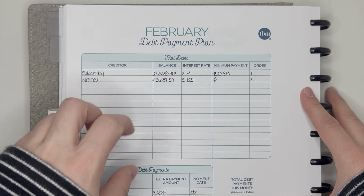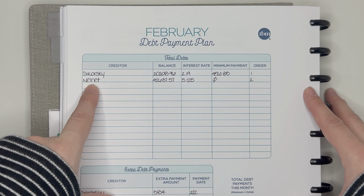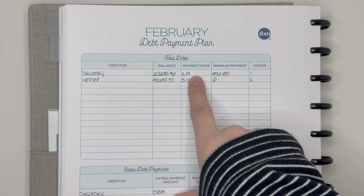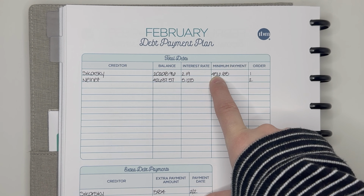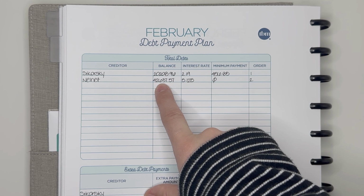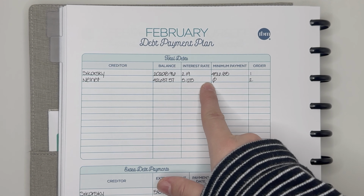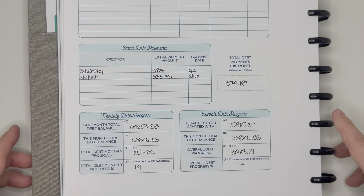I currently have two different sources of debt. I have my Sikorsky, which is my car loan, and then Nelnet, which are my student loans. As you can see, I owe a little over $20,000 on my car. My minimum monthly payment is a little over $450. For my Nelnet student loans, I owe a little under $43,000, but I don't have a current minimum payment because federal loans are on hold.